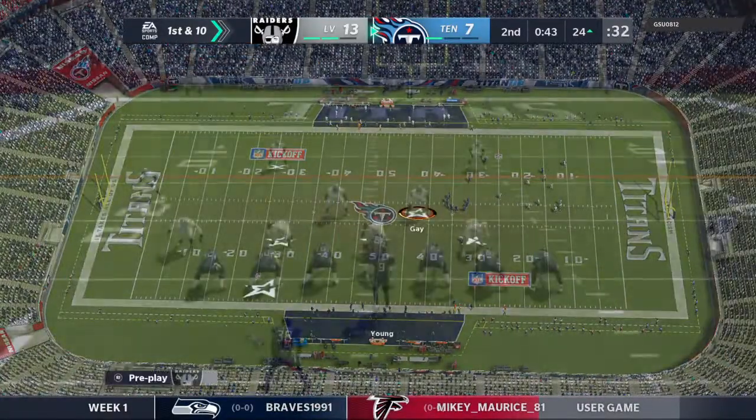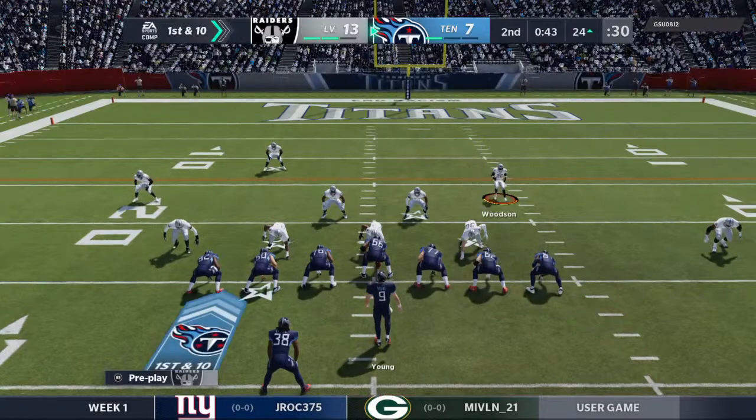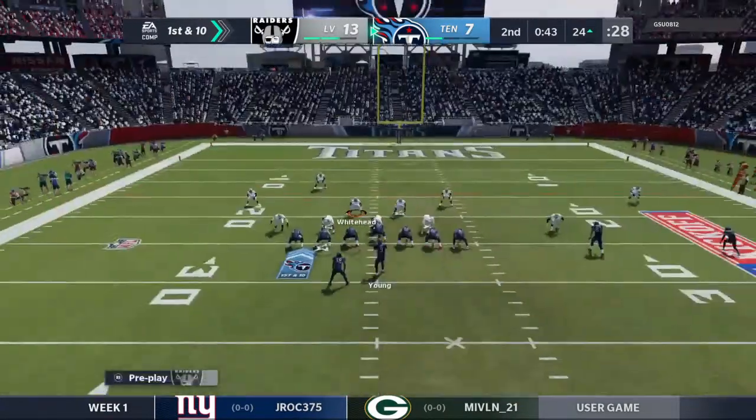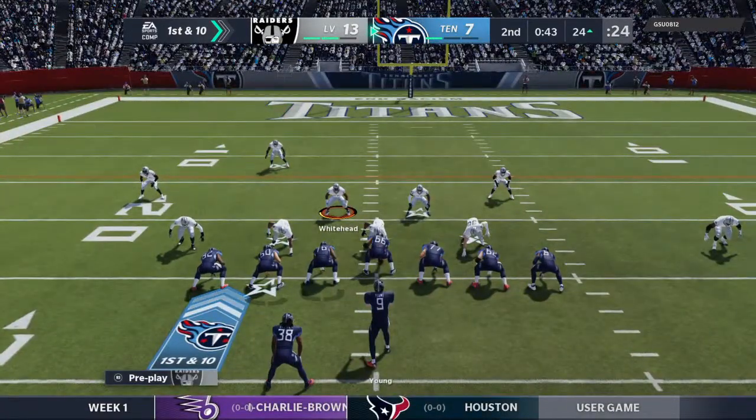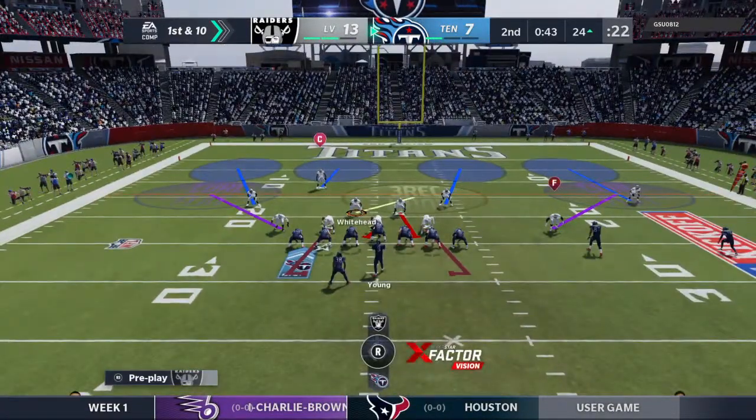Watch the run, watch the run. Mike 5'9", Mike 5'9". Let's go, Heavy. Let's go, Heavy. Heavy, what you got? What you got, Heavy? What you got, Heavy?